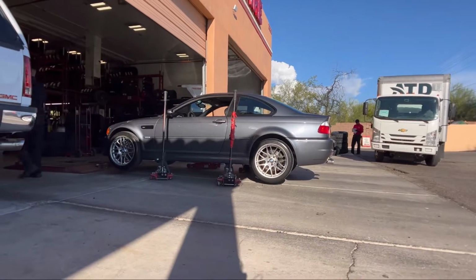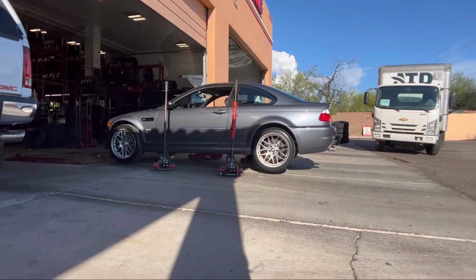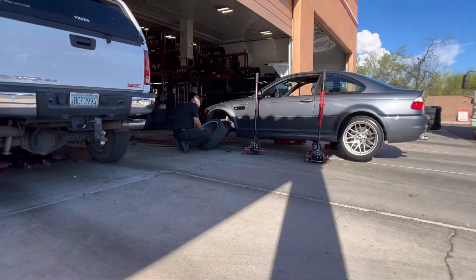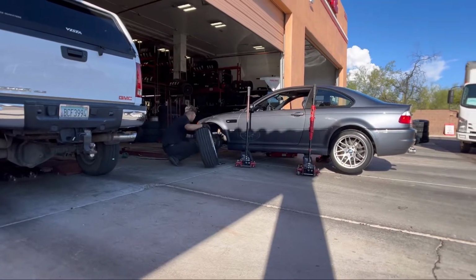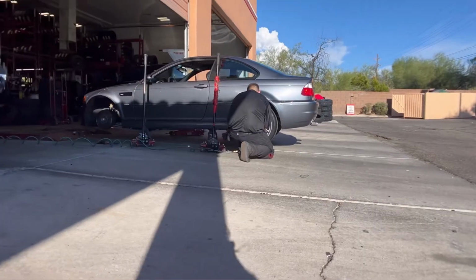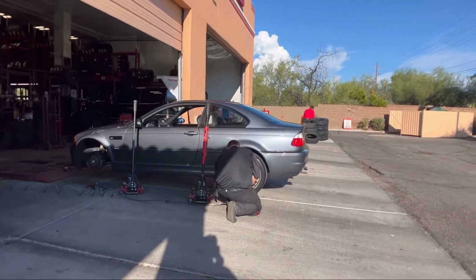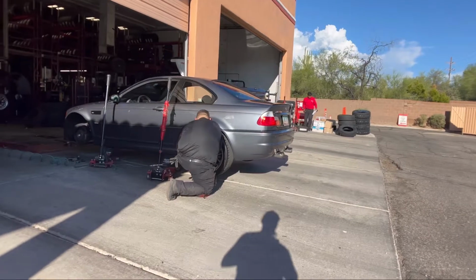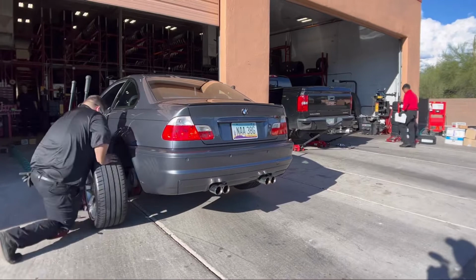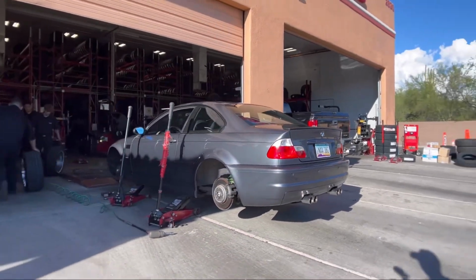It's cool to see it up there on jack stands. I think it's always cool to see either of my cars on jack stands like that. It just looks super sporty, stuff like that. That's cool, they're wire wheeling. That's super helpful. I constantly have to do that on these wheels, so I appreciate they're doing that. Little NASCAR setup here. It looks so cool, just all on jack stands.